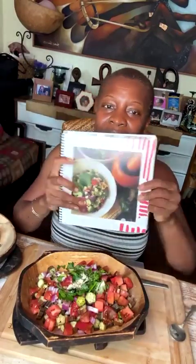I'm not going to use oil. In my recipe book, we put grapeseed oil in there, which is a very light, simple oil for dressing salads. But I did not want to use any oil because I am raw, so I want to keep my oil down. So look at what I'm going to do here. I'm going to toss this salad.